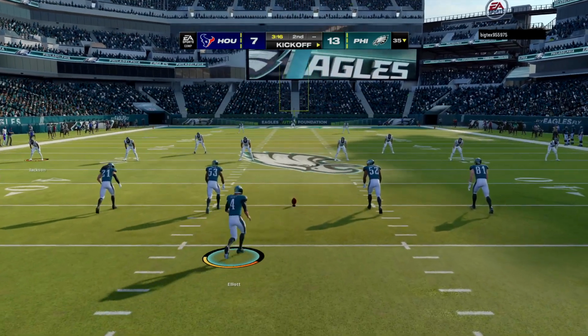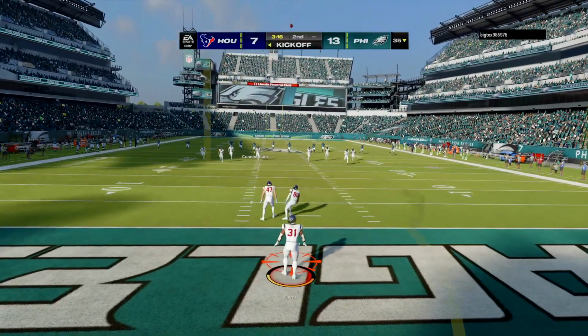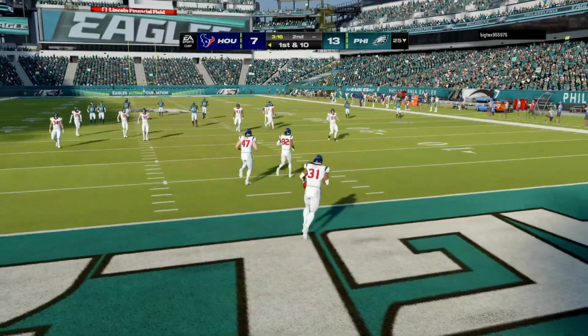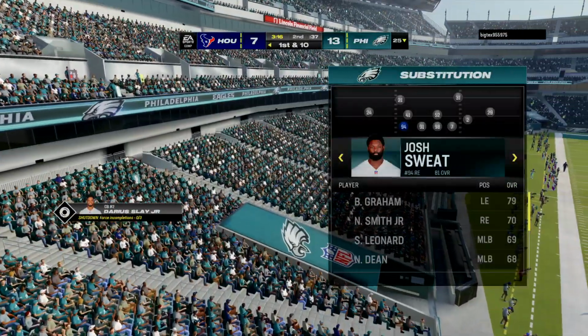After the field goal, here's Elliott to kick it away. And he'll elect not to run with it. And a fair catch on the kickoff will move the ball to the 25.